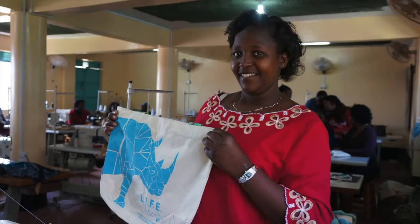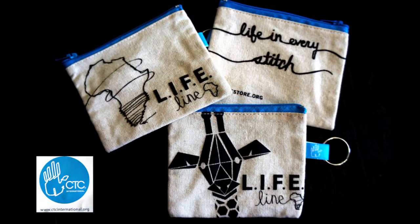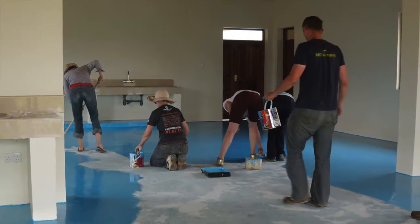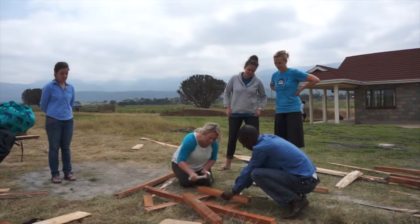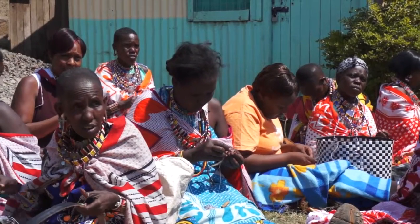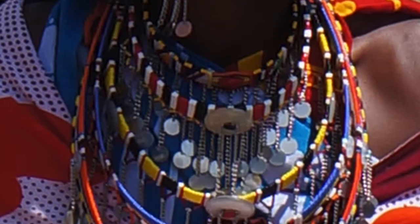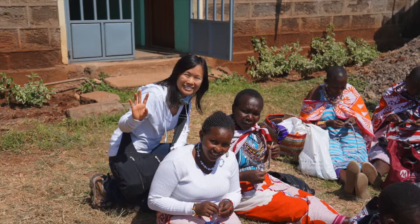We went on a safari to visit the Rhino Conservancy that the Lifeline purses and bags support. We had the opportunity to provide community service by helping to open Café Ubuntu, the bakery that Whole Foods Market team members and the people of Mai Mahiu built together last year. During this trip, we also met the Maasai tribespeople who make the beaded bracelets that are sold as part of the Lifeline. We also visited a Whole Planet Foundation partner, the 1 Acre Fund.